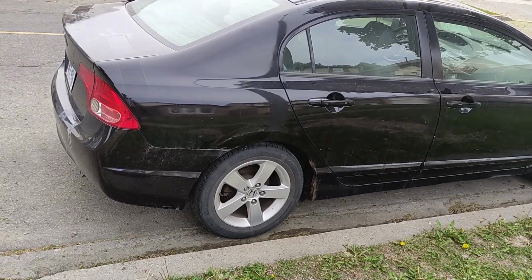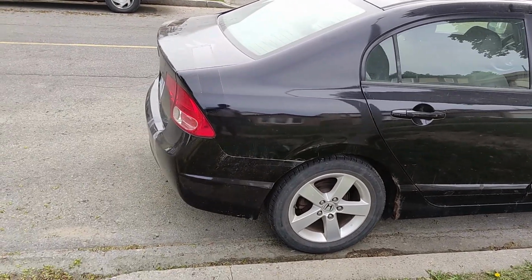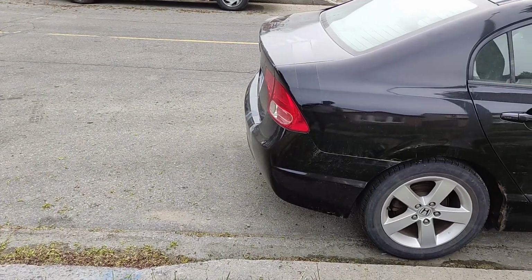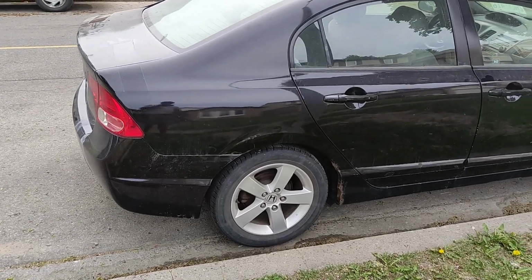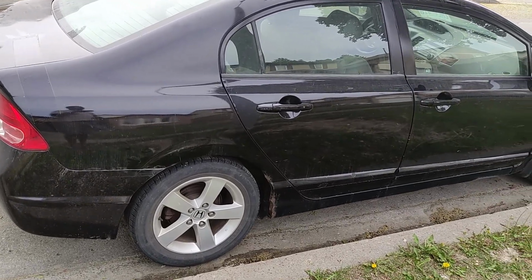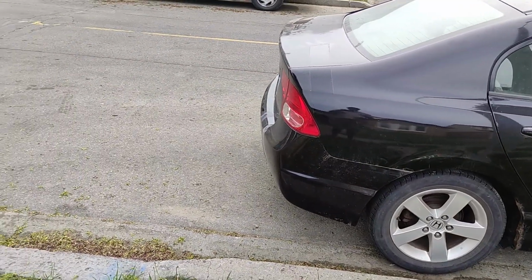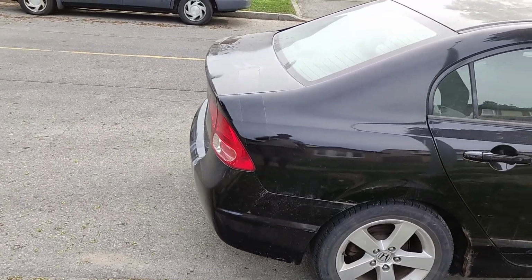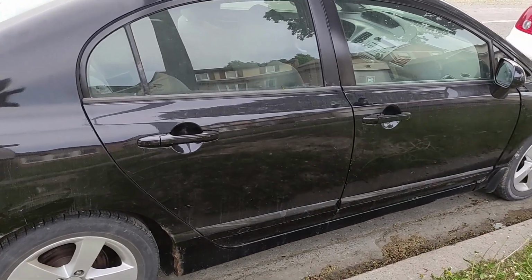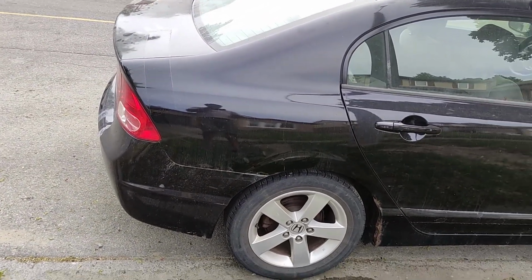I was actually shocked that I won it for this low, because Hondas right now are going for crazy prices. I saw a 2007 Honda Civic with a salvage title, 290,000 kilometers, and it went for $1,500. So you can just guess how excited I was to actually win this car. After fees and taxes and everything, it came up to around $950 out the door, and I paid my local tow truck guy to drop it off for me. But I am so excited.